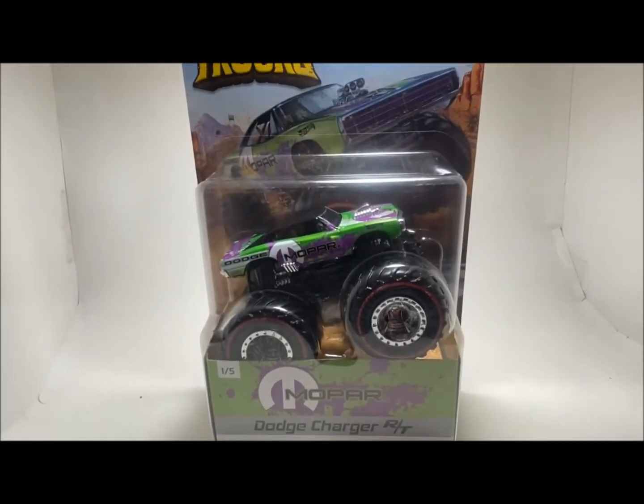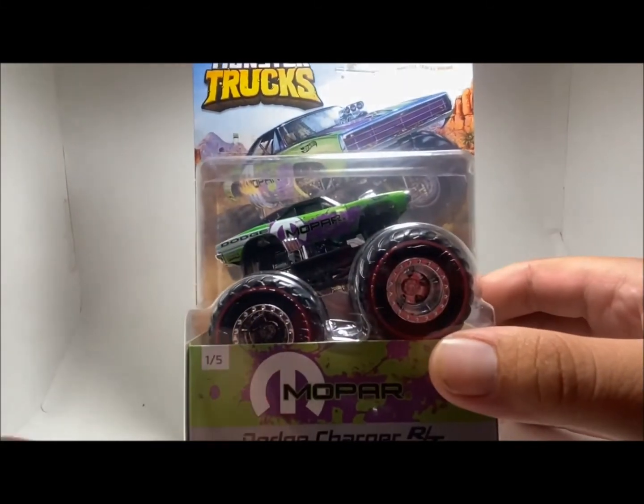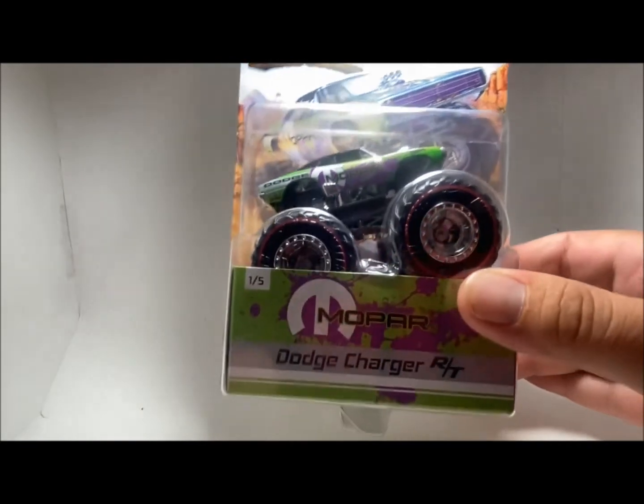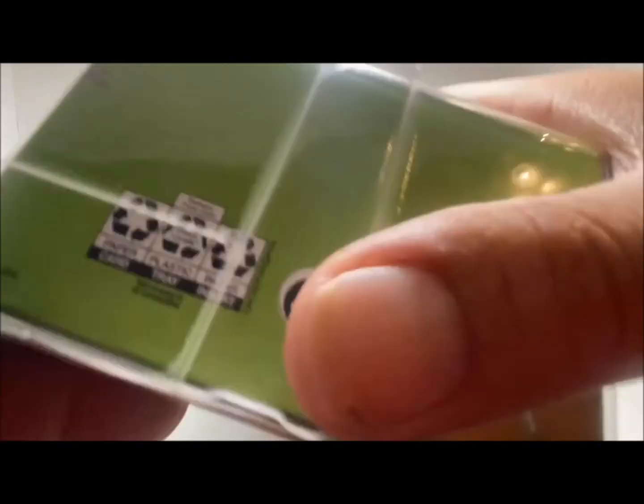But with that being said, let's open the final O'Reilly's truck, and it's pretty interesting that this is my favorite one, and it's truck 1 out of 5. I just realized that now. But yeah, let's crack this thing open and take a look at this.